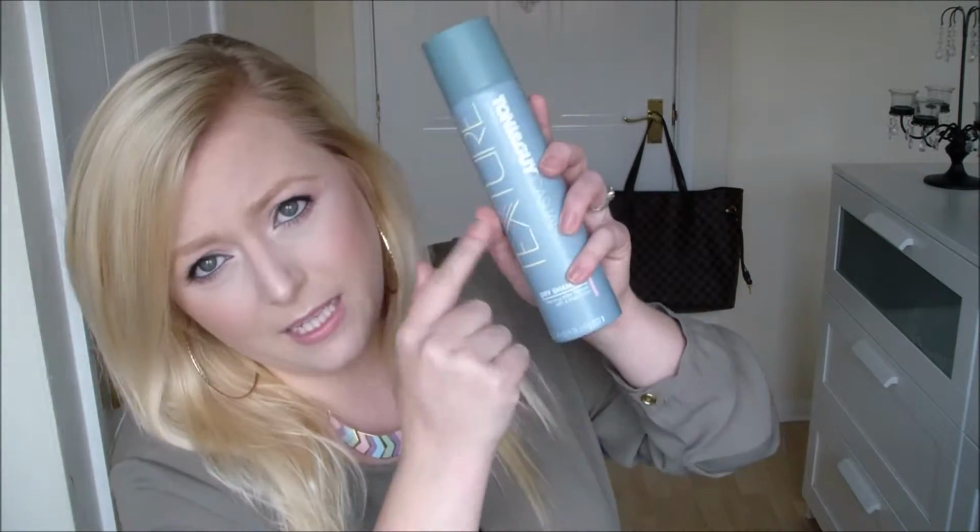There's so much text on this, you don't even know what it's called. So, the Toni and Guy Matte Texture Dry Shampoo. If you're looking for a texturizing dry shampoo, look no further. If you want to put it on and have your hair out here and you can't really get your hand through it, this is what you need. And the smell, oh my god.